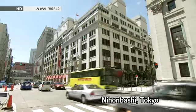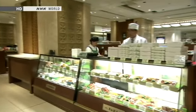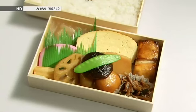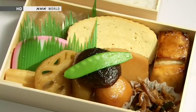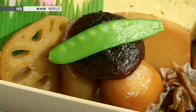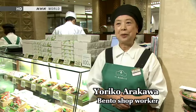Should you want to witness the Edo aesthetics, where else to go but Nihonbashi? A bento that has been loved in Tokyo since the Edo period can be found here. A bento shop founded over 160 years ago makes this bento. The bento is known for being seasoned with a generous amount of sugar and soy sauce. We Tokyoites love flavorful food. We are very core, passionate fans of this bento, for which we are truly grateful.